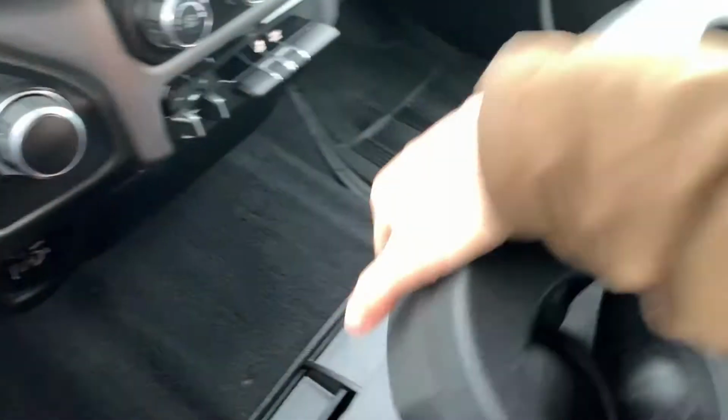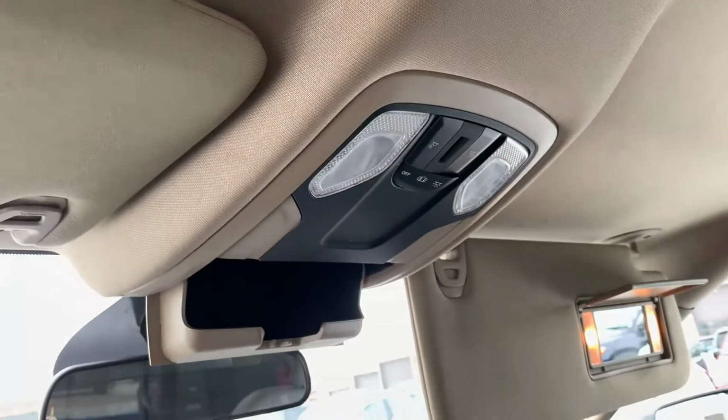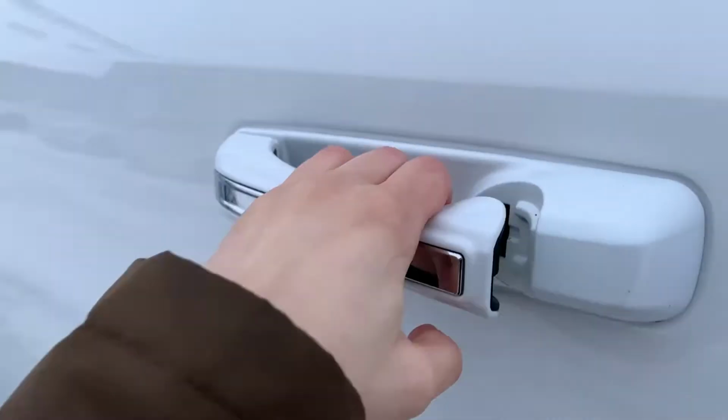3 large cup holders, lots of space in your center console, and again, that does lift up to give you that 6-person capability. We'll give you a quick pan through on the passenger side. Everything is in excellent condition throughout. Glove compartment down below, up above illuminated vanity mirrors, and sunglass storage, as well as interior cabin lighting.